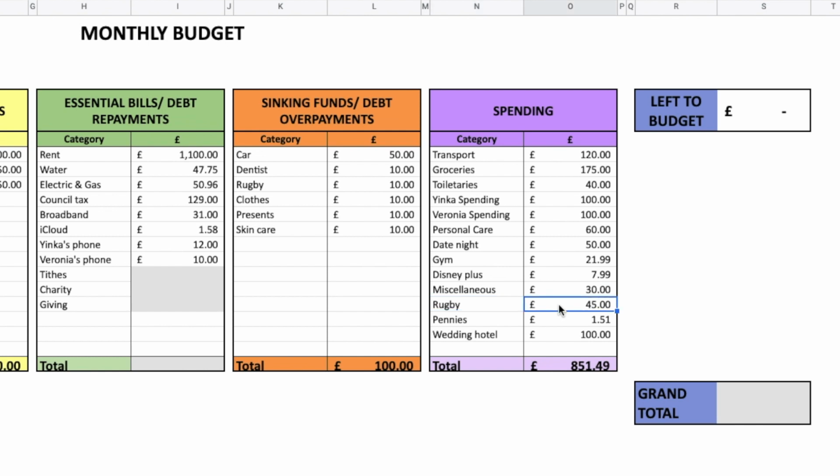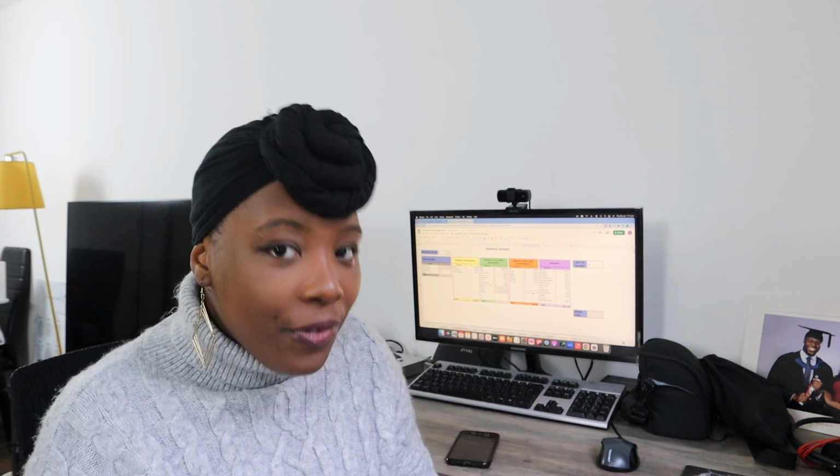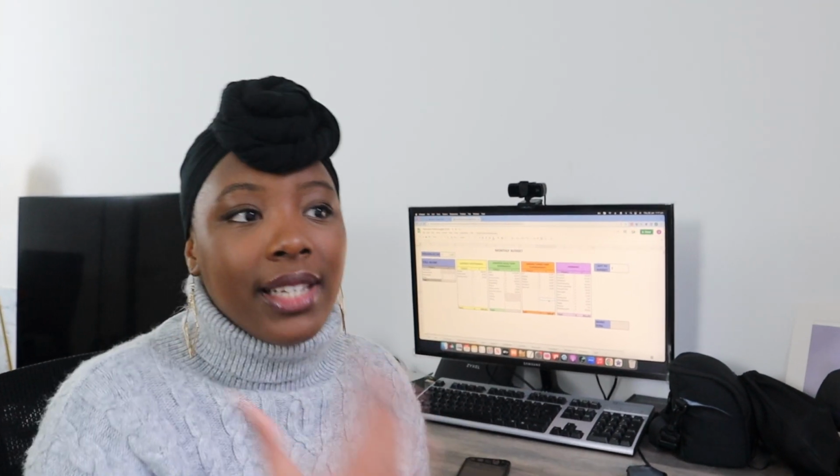We also had some loose change, so we've added that to our pennies jar. So that's £151. And then lastly, as you can see, we also have £100 for a hotel because of a wedding that we're going to. Now, I actually wanted to start setting up a sinking fund for weddings from this month, setting aside a certain amount each month.